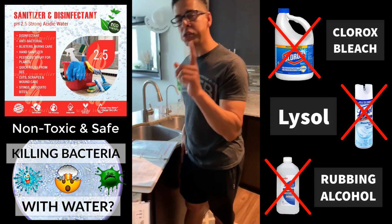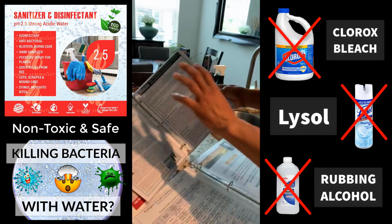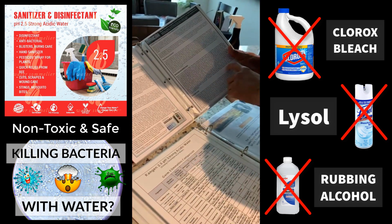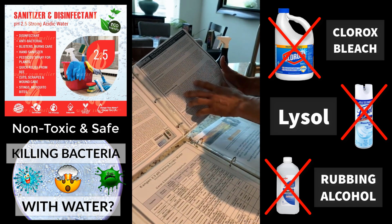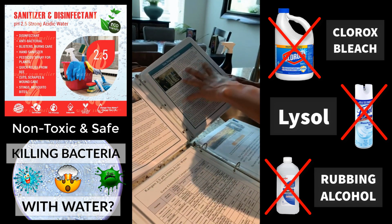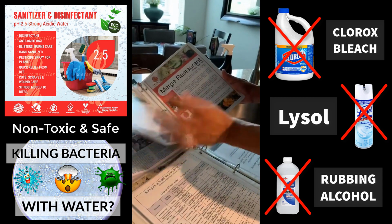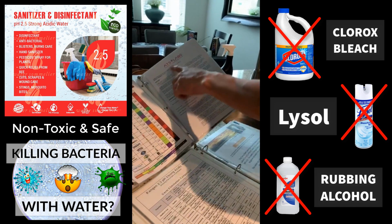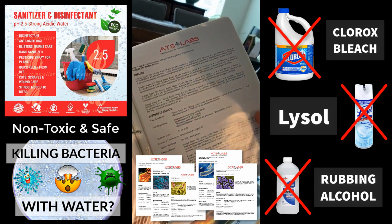But this strong acidic water is not like any other water. This is a food and restaurant manual about using the machines in restaurants. This guy goes on to say he's seen employees use the wrong chemicals to clean glasses and things like that. And it talks about why hotels should be using this type of disinfecting water. Here's the sheet that I want to show you though. This comes from an independent laboratory, ATS Labs, and it shows everything with the 2.5 strong acidic water.